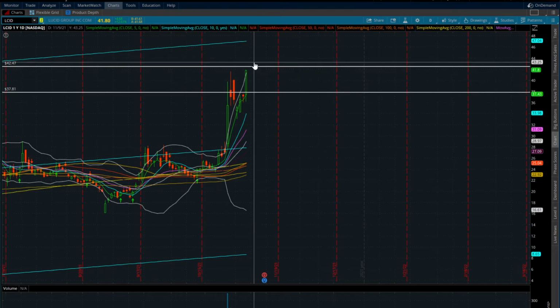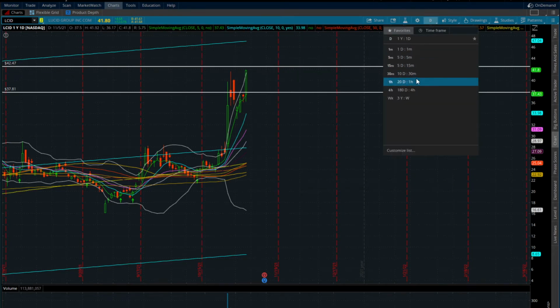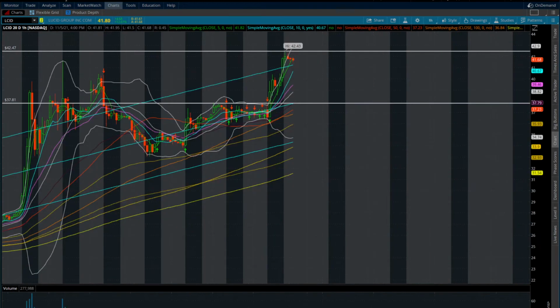The reason why is that if I go to the hourly time frame on Friday's session, that is the highs that we put in. That's the highs that we touched on Friday's session. 42.43 is the highs. So I'm looking for it to confirm that price action. Right now, we are backtesting the 5 as well as the linear regression. So this is completely fine if we consolidate for a few more hours going into the pre-market and maybe even the start of Monday's session. But 42.50 is what I'm looking to take out here.